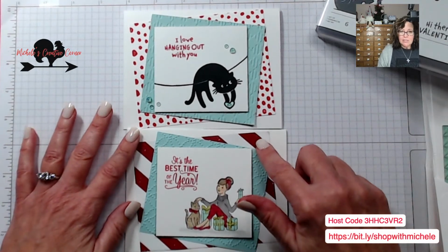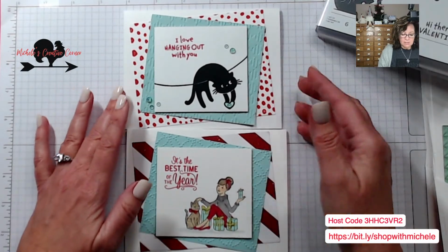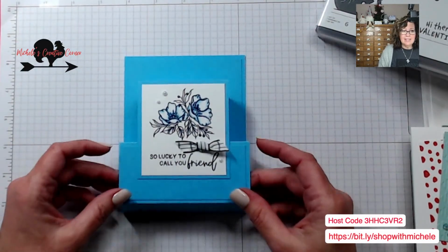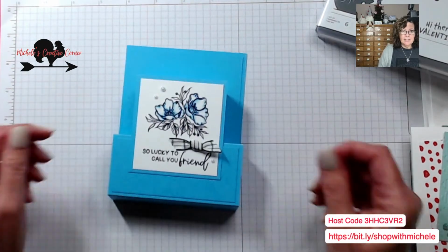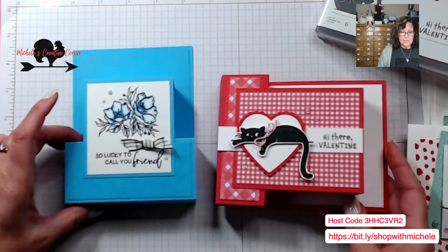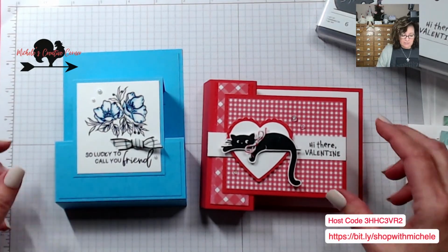And instead of designer series paper, which I used here, this is actually a background stamp that I used on this one. All right, and then the last card we're going to make today is kind of like this one. You might remember this one stands up, kind of a portrait style, right? Well, we're going to turn it on its side today and make this card and change up the measurements just a little bit, all right?